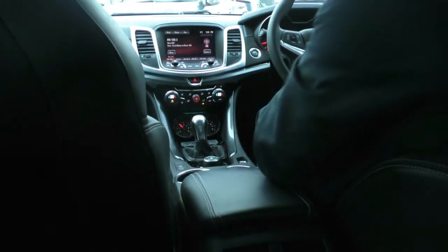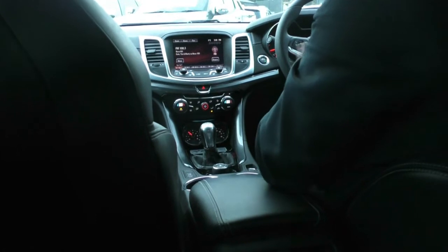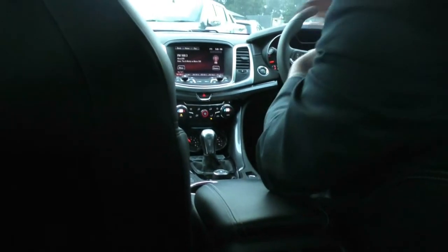Okay, so now we're sitting in the Clubsport R8. I'm going to run you through some of the features. Being a HSV, it's feature packed and has a lot of extras that the normal Commodores don't have. But I'll start from the driver's side door and work my way across the middle.